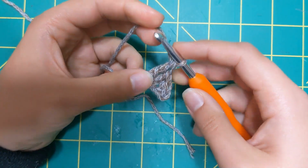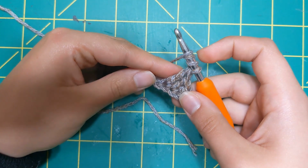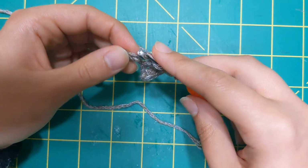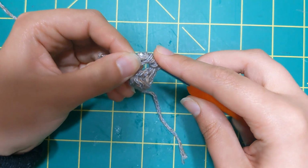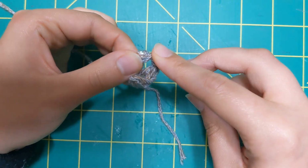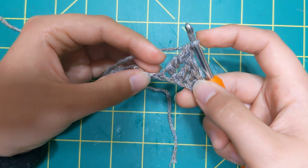The next one is going to be a double treble. So I'm going to yarn over 3 times to start, so I will have 4 loops on my hook. Going to insert into the stitch, and you're going to yarn over and pull through 2, 1, 2, 3, 4 times. And now we're going back down.